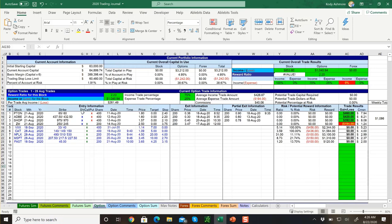So the Peloton was a credit spread. I got 180 for it, and then they're all the same. I scaled out half at 50%, the last half at 80%. All of them up until Zoom, which was a loss. I took a loss, and I got short on it. I also wanted a little bit of bearish coverage, and to me it looked like the closest one that would go down. And when I show you the chart, it obviously was not the case.